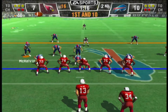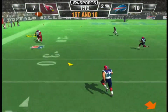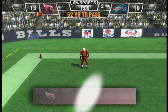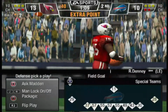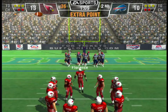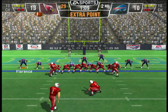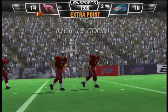Warner is back in the gun. Bolden takes off in motion. Looks to his left. Lays it up there. It's completed. The 10. Touchdown, Cardinals. Warner at this point in his career is certainly not the strongest arm quarterback, and yet throughout the course of his career, it has been the big play that has defined him. Rackers lining up for the point after. Rackers is good on the point after.